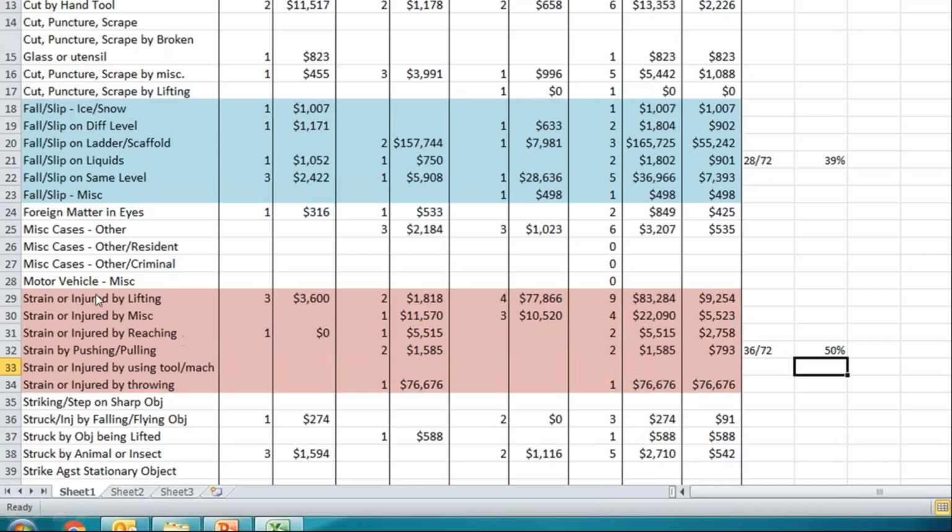And then again, strain or injured. We keep messing with our shoulders, our backs, our upper arms. Half of the claims. I don't know whether we're doing things we shouldn't or we're not taking the time. I don't know the cause. All I can do is report the report. So I want to put this in front of your face. This is one big claim here.